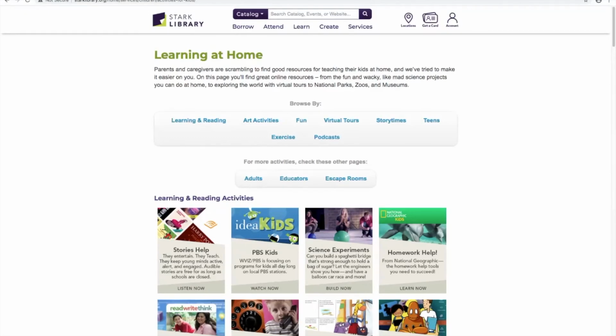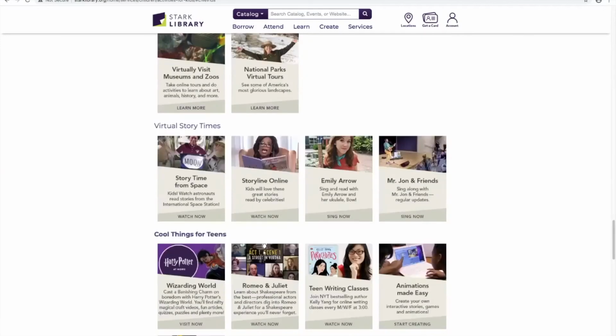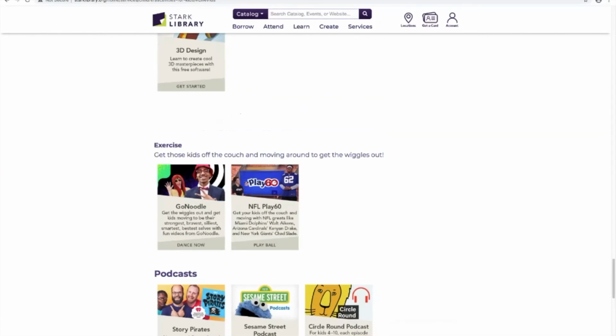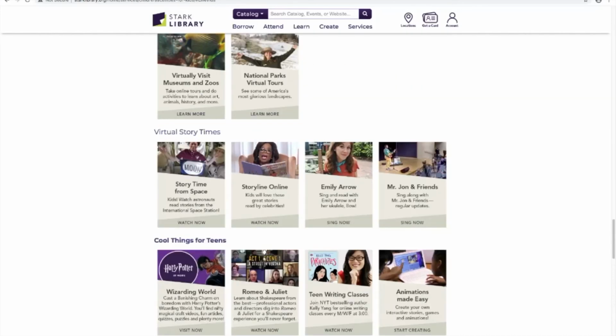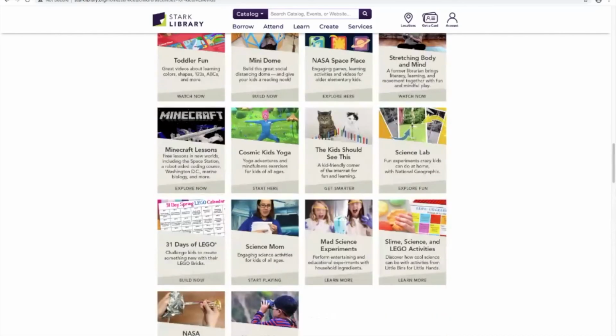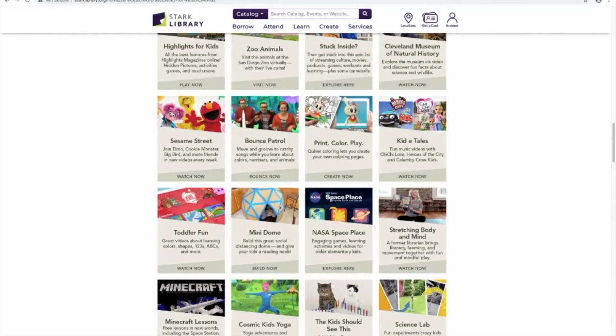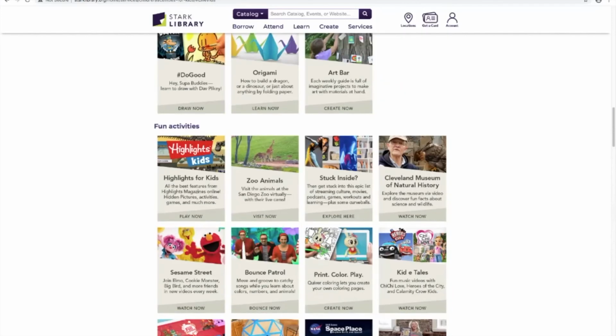One of the best links, I think, for this is down in our exercise section. GoNoodle. GoNoodle specializes in short, move-along videos that are perfect for brain breaks. You could also try playing along with something like Cosmic Yoga or singing along with Bounce Patrol. Both of these are found here in the Fun Activities section.